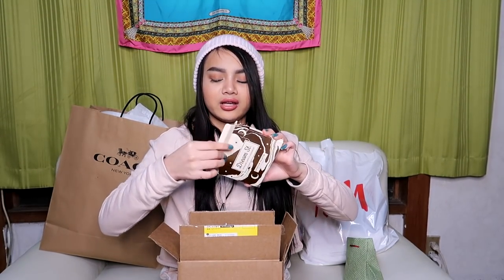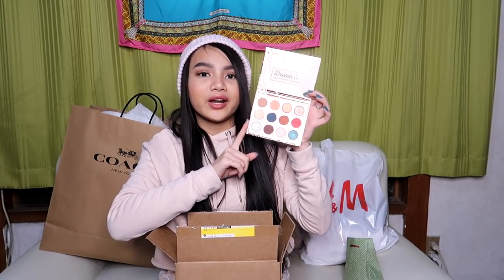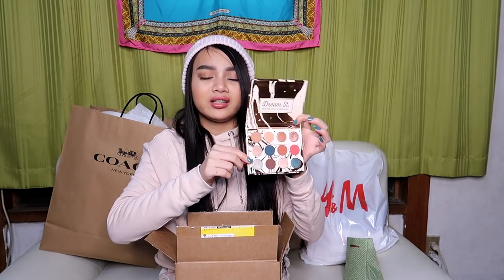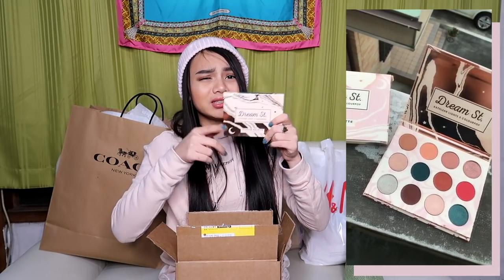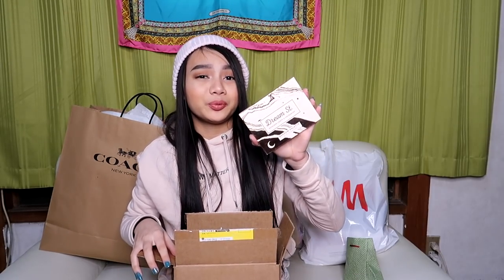Next, I got the Colourpop Dream Street Palette in collaboration with Kathleen Lights, and I love the colors and it is very blendable. I'm not regretting buying this product, even though it is very pricey compared to the original price, and I bought this for almost 1,000 yen.